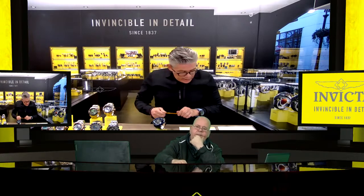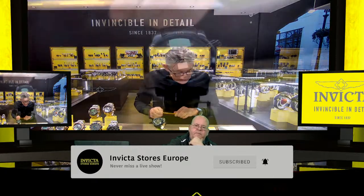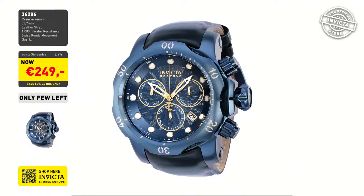So going back to this Blue Label Venom, I think it's a great watch. It's Venom Monday, and I offer you this piece for 249 euros. Great watch.